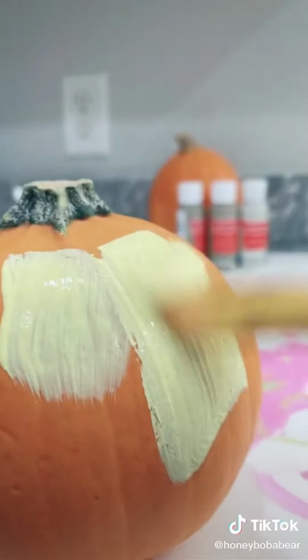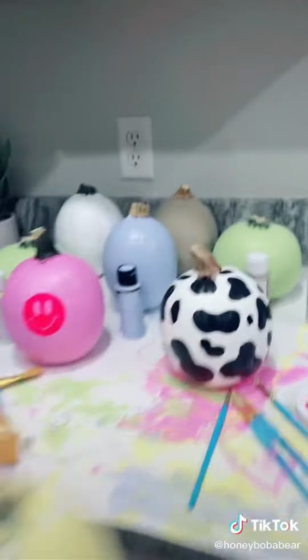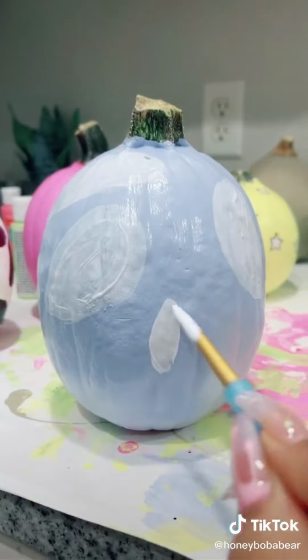So I'm gonna do the first layer on all of them first. This one's green, yellow, white. This one's tan, light purple, and another green. I couldn't help it. I finished a cow print one. Now I'm working on this one. It has stars on it. Now I'm doing this abstract smiley face one. I don't know if it's gonna look good, but it's my favorite one.